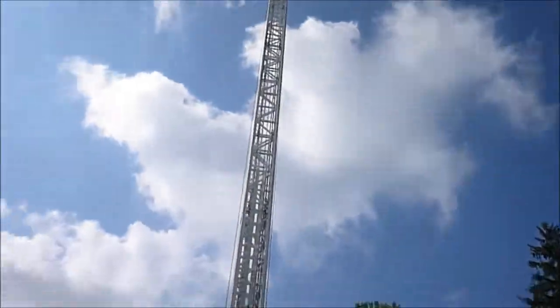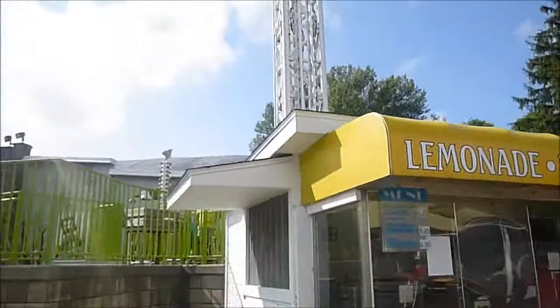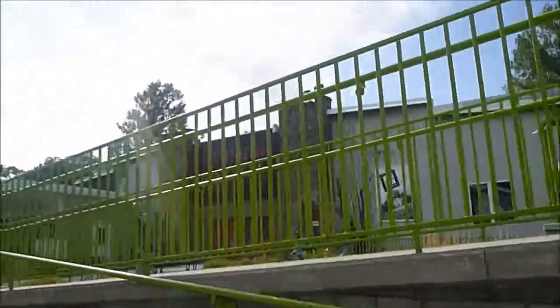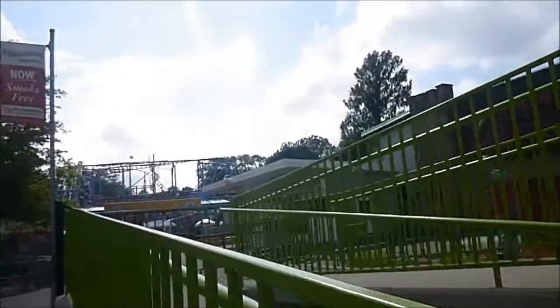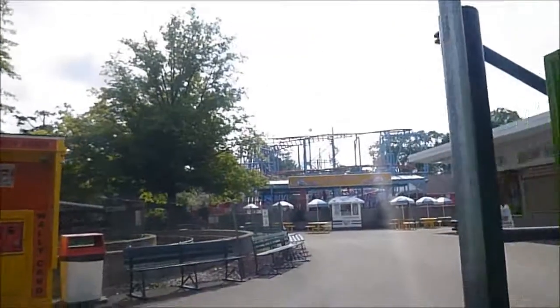I do like the feel of this park. It is strictly an amusement park for sure, but I just like the feel of it. You know, the Cedar Fair, Six Flags parks, they're good for what they are, but there's just something special about these independent parks.